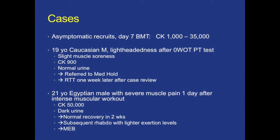The first one I would call a very mild rhabdo, not even, this is more of a delayed onset muscle soreness type of a scenario. Now, this 21-year-old Egyptian male is clearly somebody with exertional rhabdo, and this gentleman, in a real case described in some of these papers, had a normal recovery in 2 weeks, and then was found to have recurrent rhabdo with progressively lighter exertion, and was worked up for some of these high-risk conditions. This person was boarded out of the military.